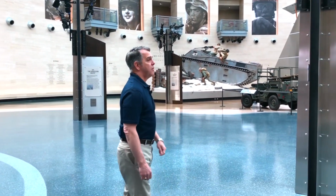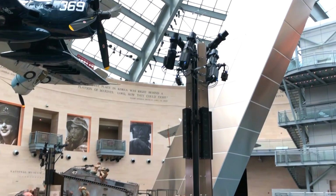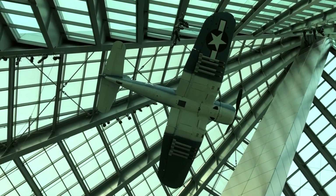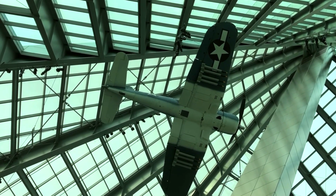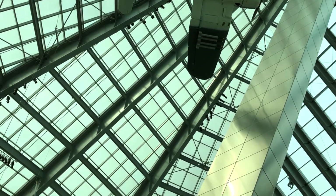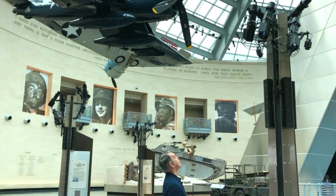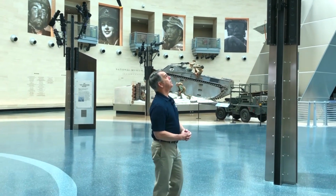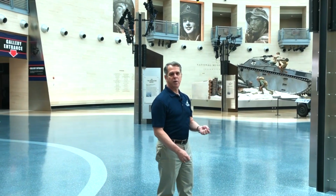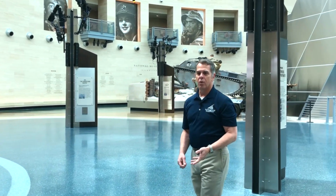Way up above us we have an FG-1 Corsair. The Corsair is an iconic aircraft that the Marines used during the Second World War. This particular one is painted up like Colonel Gregory Pappy Boeington's aircraft. He was the commanding officer of VMF 214, the Black Sheep Squadron. He was a legendary fighter ace and an exceptional pilot. But this aircraft, as I said, is a Corsair, but it was built by the Goodyear Tire and Rubber Company, so it's designated as FG-1 instead of an F4U.